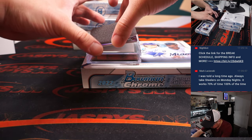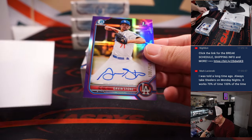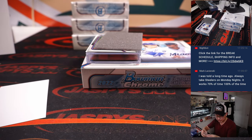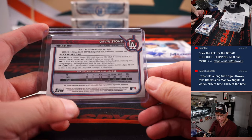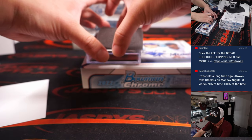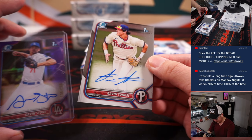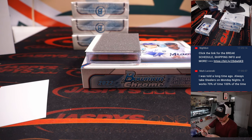All right, your other two, got a purple parallel here of Gavin Stone, 130 out of 250. It's going to be for Ed and the Angels. Ed and the Dodgers, sorry. No, Ramon and the Dodgers. Number 28 Dodgers prospect. And this one here is from Gavin Stone, we go to Gavin Tonkel for the Phillies. That's going to be for EA and the Fightin' Phils. Got the Phillies straight up in this one.